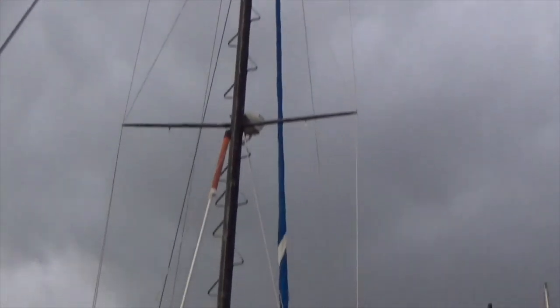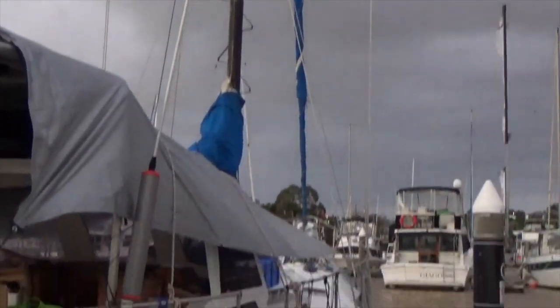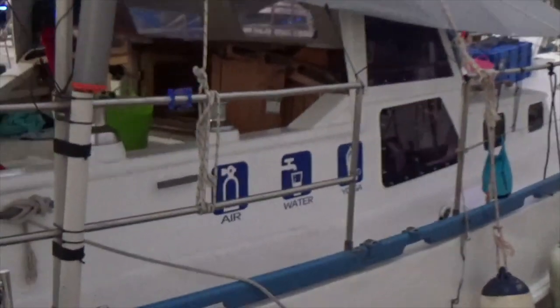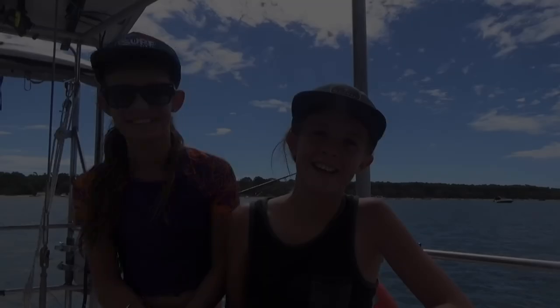Woo! Oh, it's a bit of a gloomy day, but you can see all new rigging on Catalpa. She's looking good. Ready to head off as soon as this bad weather calms down.